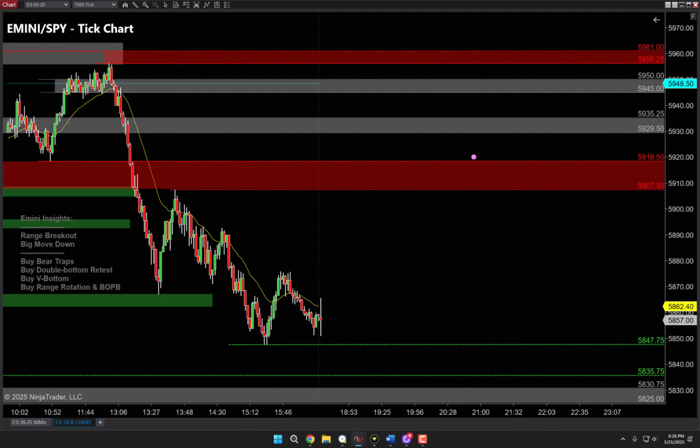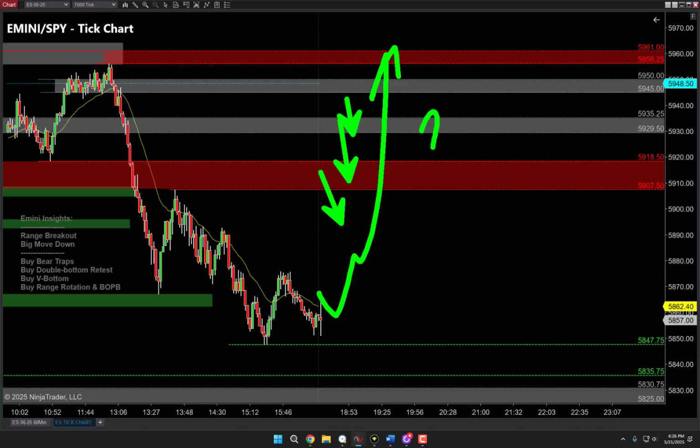Now, the second bear trap. What if we start ripping, right? What if this thing rips? Again, we're right at the base of that spike and channel. What if we get some good news overnight and this thing starts ripping higher here? These can be tricky. There are 2 types of bear traps I want to see if it just runs back higher. I'm going to cover that in more detail in just a moment.